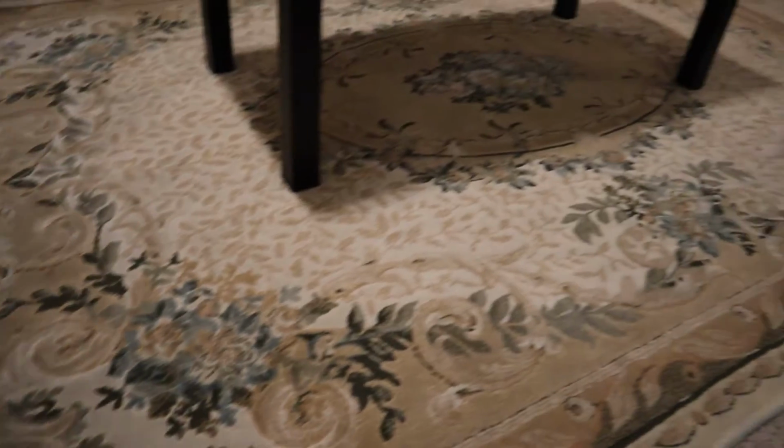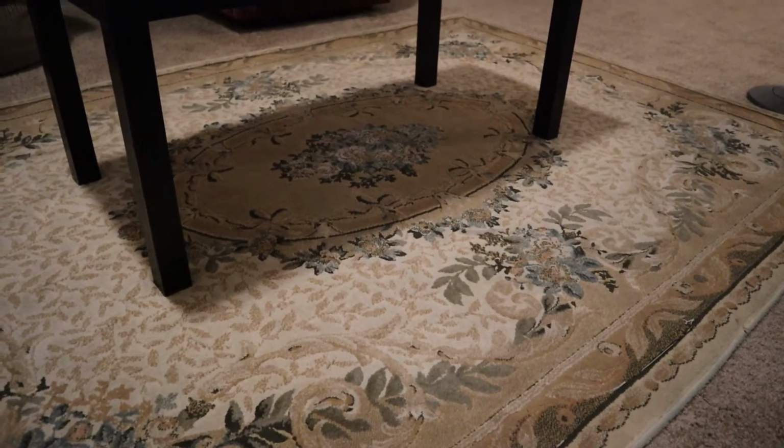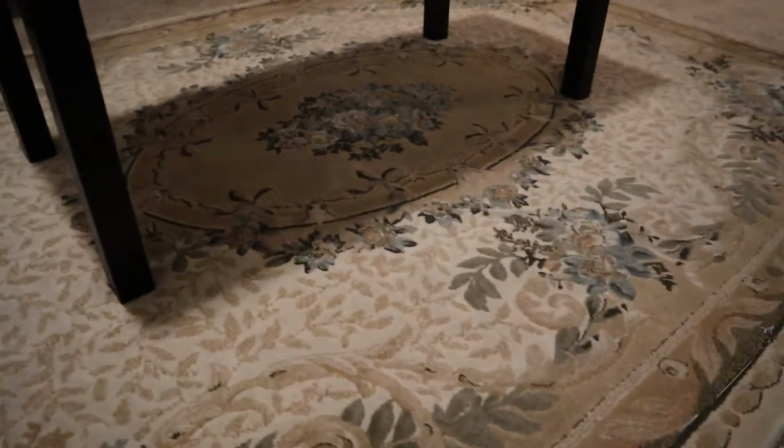So I spent a lot of time on my hands and knees, pouring tons of carpet cleaning stuff and scrubbing it to death for months. It took several sessions to get it to its current state, and even in its current state, it's not perfect, but it's workable and it doesn't stink or anything. But yeah, it still is falling apart. So one day I'll probably have to get a better area rug.